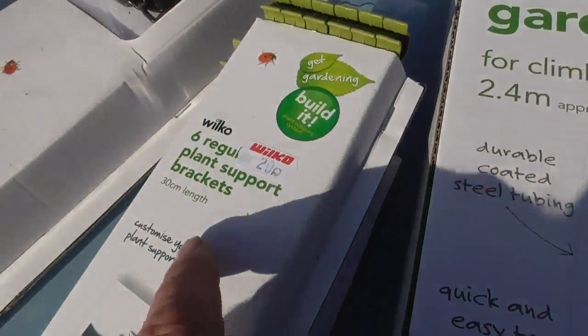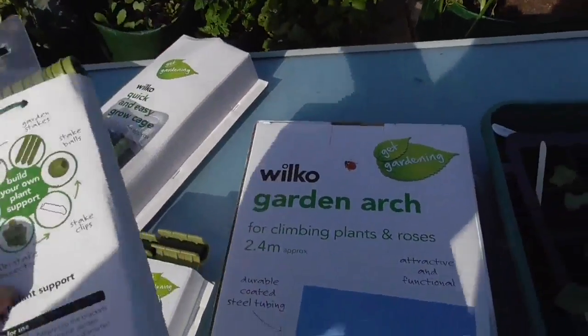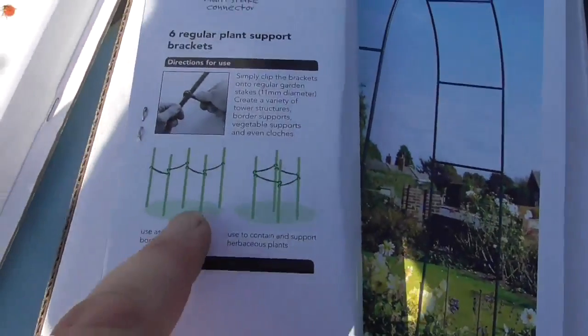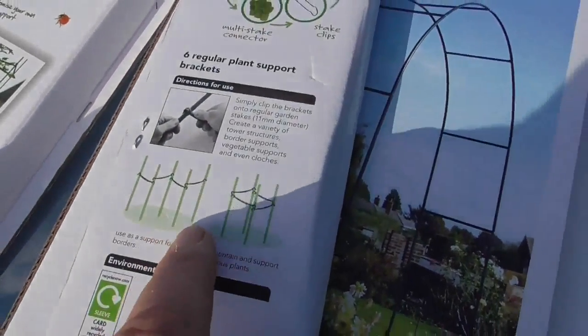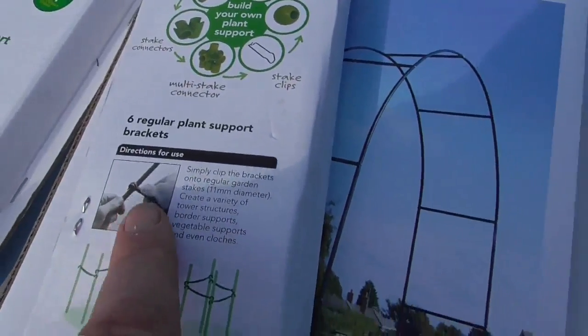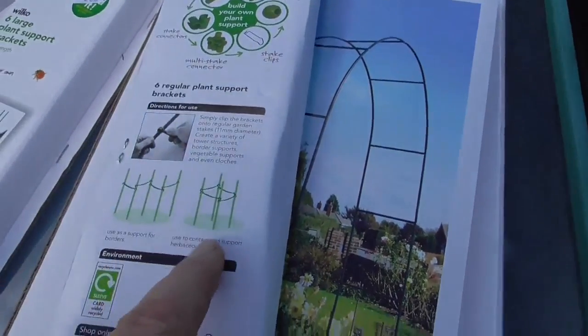These plant support brackets, these are brilliant. They're a very clever idea. You can use them on the plastic stakes you can get, and basically they just clip on. You can clip them anywhere you want.